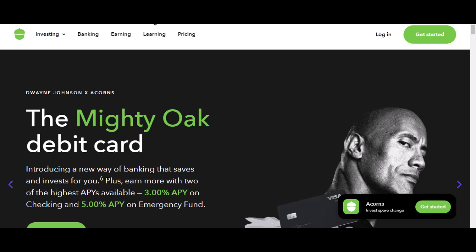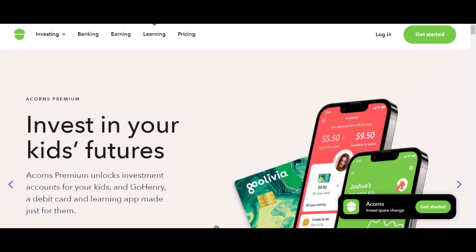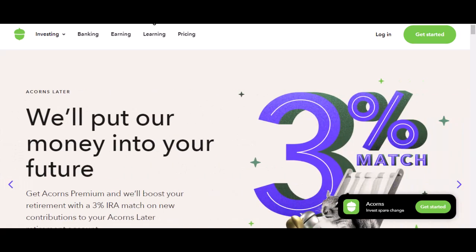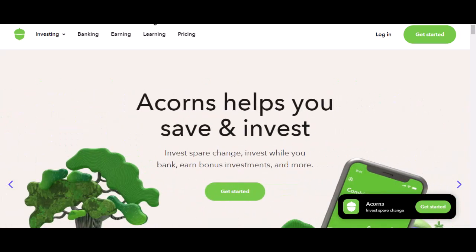Hey everyone, let's talk money. Specifically, let's talk about Acorns. You know, that app that magically turns your spare change into investments? It's a great way to start saving for the future without even thinking about it.